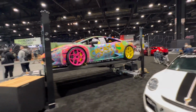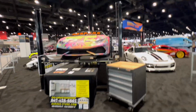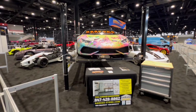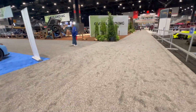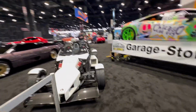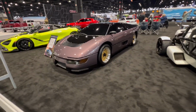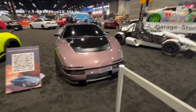And then of course they got the Chicago car guys over there, on lifts. That is neat. Nice job on the wrap, my friend. Nice job on the wrap. Got an Ariel Atom S3. That is really cool. And they have this thing. It's supposed to be a very popular car. It's a Chrysler Interceptor 2020.